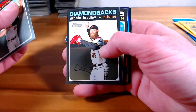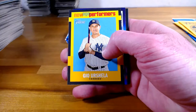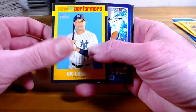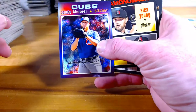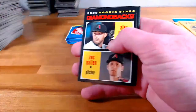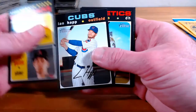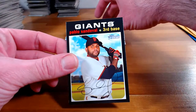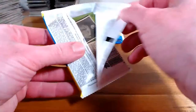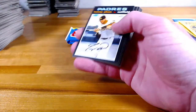Clayton Kershaw, Archie Bradley, Chase Anderson, New Age Performers, Gio Urshela, Craig Kimbrell, Purple Refractor, Cubs. D-backs rookies Young and Gallen, Ian Happ, Chris Davis for Oakland, Pablo Sandoval. Three packs left. I really want a variation before we finish.